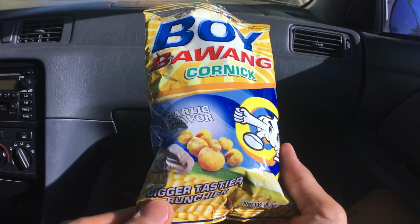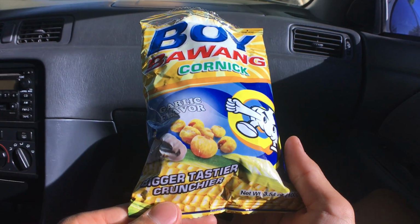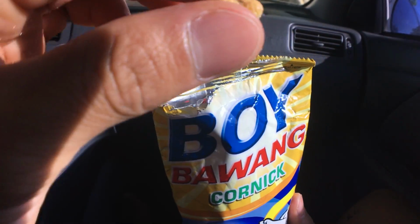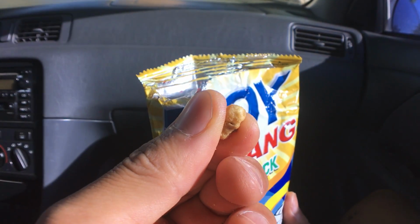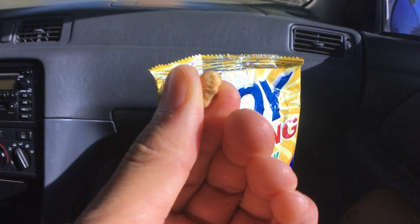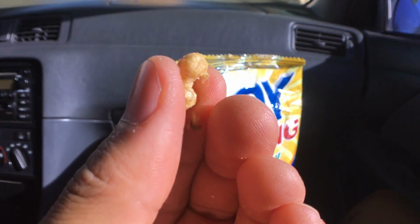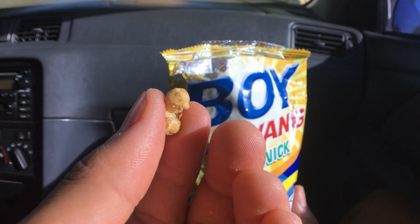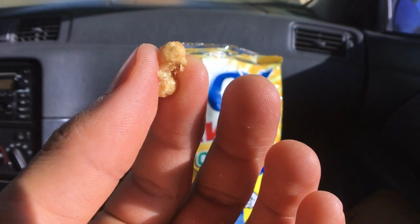Wow, this is actually really good. I gave it 4.9 out of 5 stars. It looks hard. It's actually soft. So look, I can even, well, not that soft, but it's softer than you think it is. Yeah, it's not those hard corn snacks.